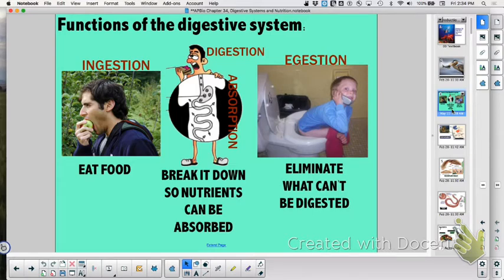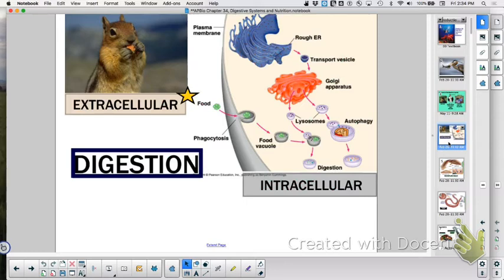Perfect. Okay, moving on. So we said extracellular, intracellular. Which one's better? Extracellular, because it's more efficient. Put all your enzymes in a tube, digest and absorb properly, instead of having to continue to do phagocytosis and bring it in.